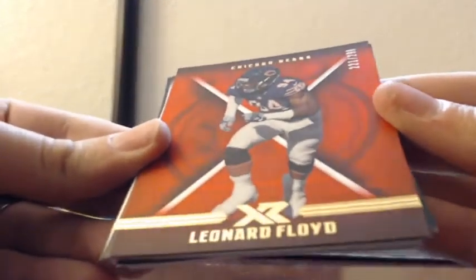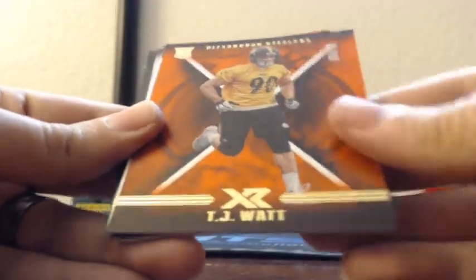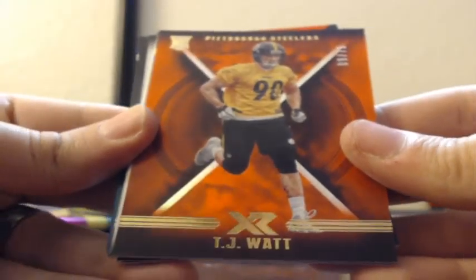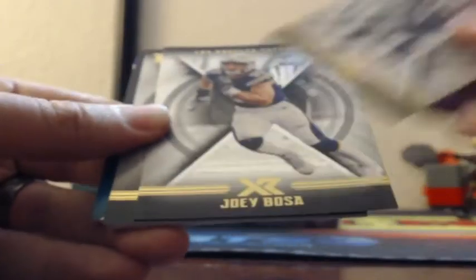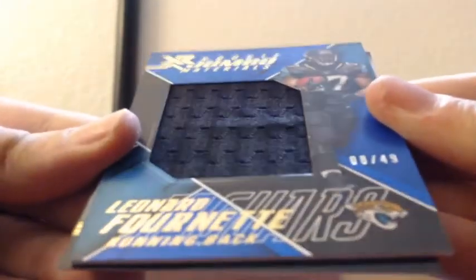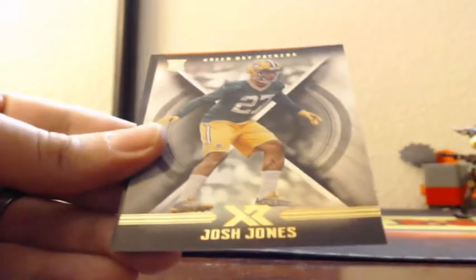Lovely Leonard Floyd, 221 of 299 for the Chicago Bears. Red. Rookie orange, 9 of 75, Mr. T.J. Watt for the Pittsburgh Steelers. Orange. Tom Brady, Joey Bosa, and a rookie of Josh Jones. Leonard Fournette, jumbo patch, 8 of 49 for the Jacksonville Jaguars. Blue jumbo patch.